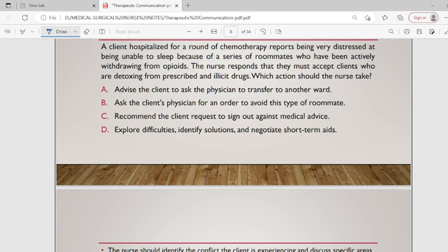The clinician should advise the client to ask the physician to transfer to another ward, ask the client's physician for an order to avoid this type of roommate, recommend that the client request to sign against medical advice, or explore difficulties, identify solutions, and negotiate short-term gains.